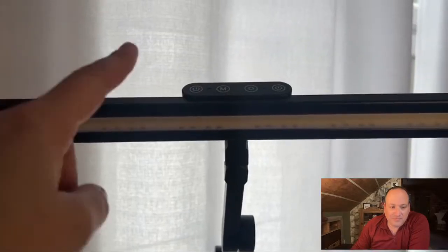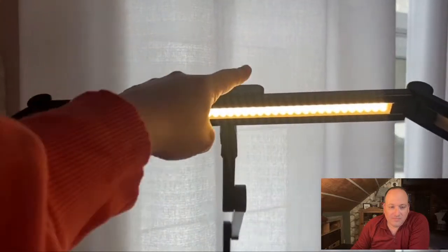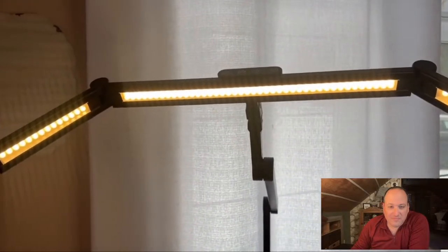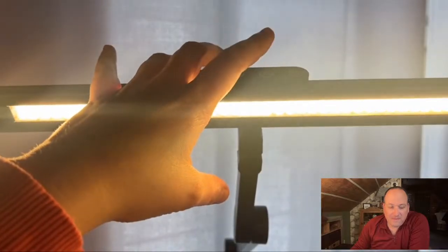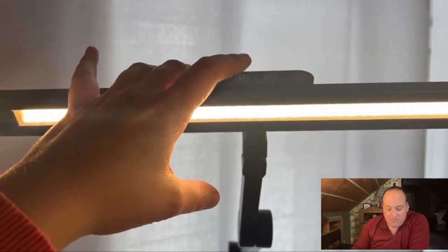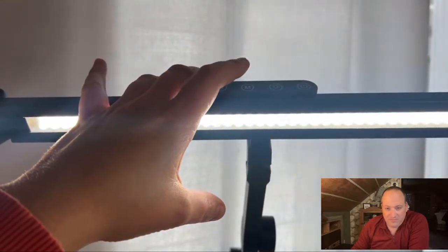You then have several lighting options. I love how adjustable and customizable this light is. So as you can see, you have your main light and then you have auxiliary lights. They are all dimmable, so you can choose exactly what brightness you want them to be at. And they also have different color warmths. So you can go to a cool white or to a warm white.